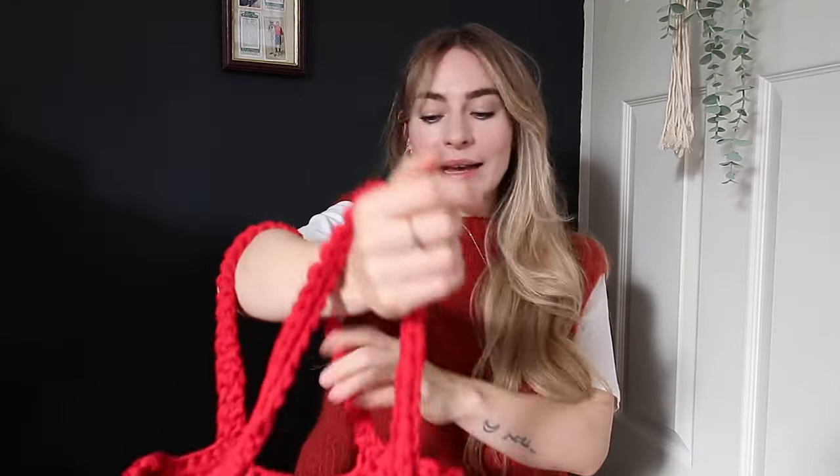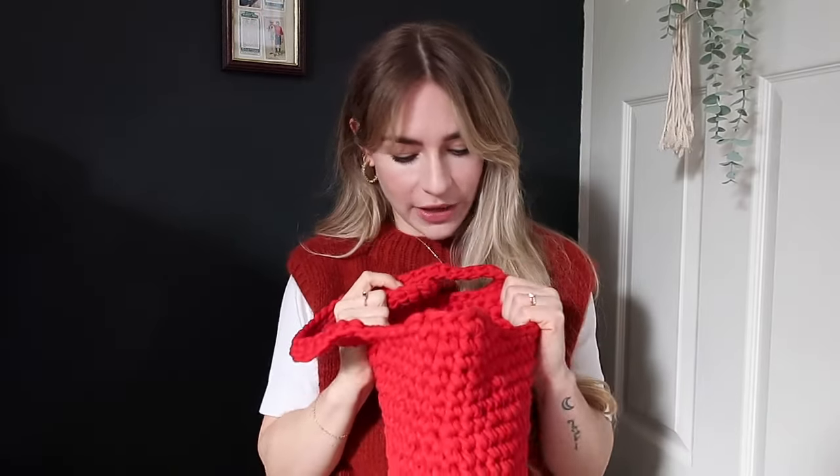But I love this bag so much, and I've actually purchased some more colours of a similar t-shirt yarn so I can make up some more, because I'd really love one that isn't so bright. But yeah, I get so many compliments on this, and it's surprisingly roomy. It fits so much stuff in it, and I couldn't recommend this pattern enough.